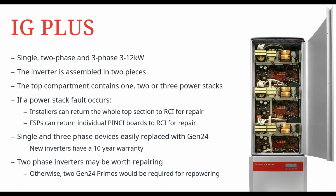If it's a single or a 3-phase device, you may now be best to replace again with a Gen 24. We've got power classes that will match with all of those inverters. But if you have a 2-phase device, you may well prefer to have the inverter repaired rather than replacing with 2 single-phase units.